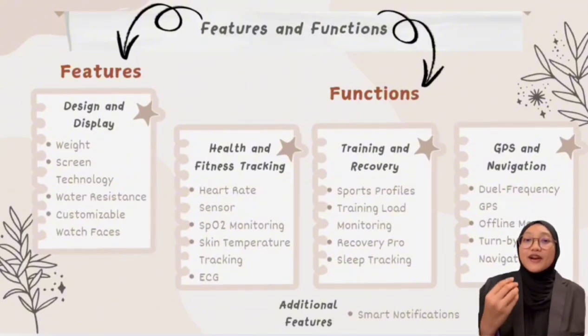Now, let's move to the function. This device is packed with features to enhance health, fitness, and navigation. First, we have health and fitness tracking. It monitors heart rate with a 4-jet optical sensor for accurate tracking. It also tracks blood oxygen level, SpO2, and measures skin temperature for health insight. Additionally, the ECG functionality helps monitor heart activity for advanced health tracking.